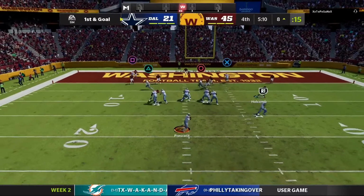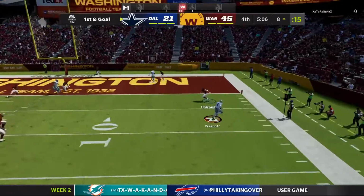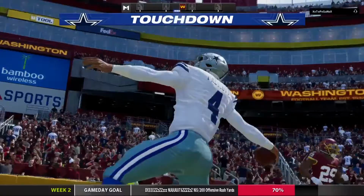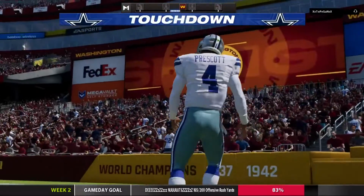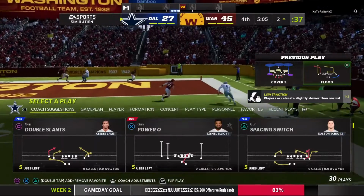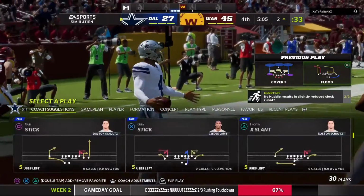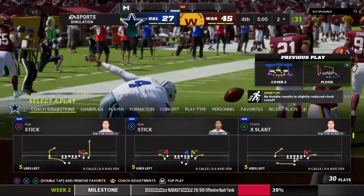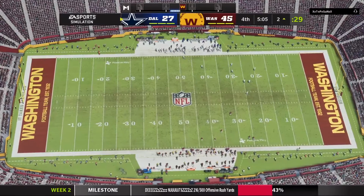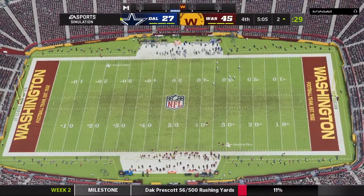To the air again, Prescott. Flushed out right. And he is into the end zone for a Cowboy touchdown. Dak Prescott, his 3rd touchdown of the game and 5th on the year. And the Cowboys cut into that lead. Well, I'd have to say that for him, that was an all-encompassing drive because it was his arm that got his team down to that point, but his legs that finished the deal. Give him credit for making it happen.